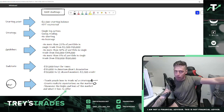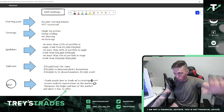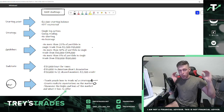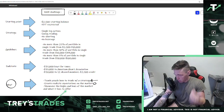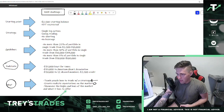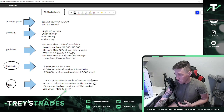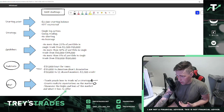So I want to start off here by saying that this $2,500 that I'm putting into this brokerage account, I'm going to see none of the profits if and when this ends up hitting $100,000. This is what I have allocated, right? The end state for me. The end state is this. I'm going to keep $35,000 of the money that I make for taxes. I want to give $35,000 to the American Heart Association.